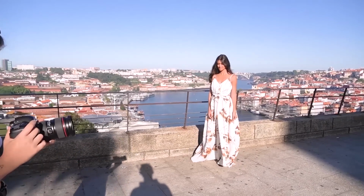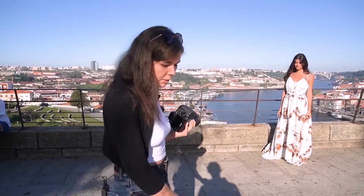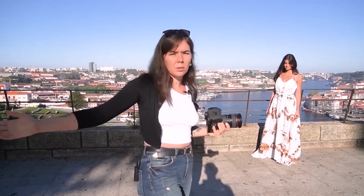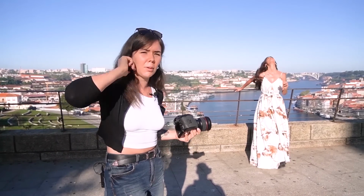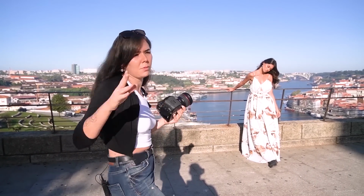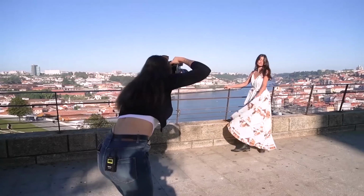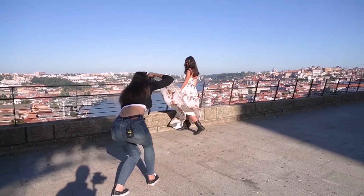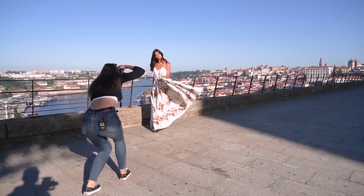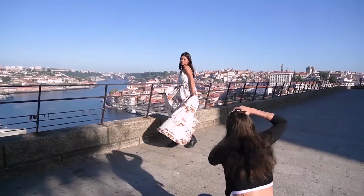So this is the first shot. We just want to get a lot of movement. I just asked my model to throw the dress into the air. I'm getting the shot of the back there and she's going to be looking away from the camera, so it's like, I'm just standing here at the top of the world and swinging my dress. Beautiful. Yes, that's amazing. And don't look at me, look there, yeah. Yes, that's lovely what you're doing there, beautiful.